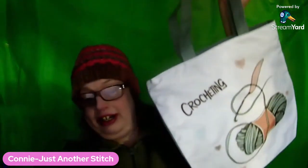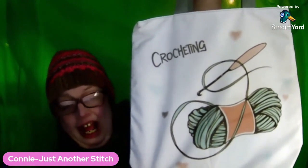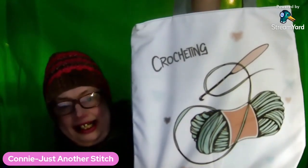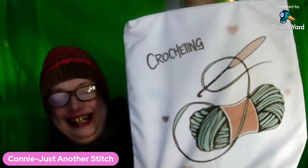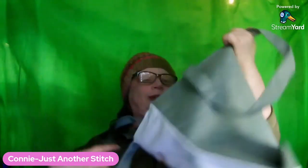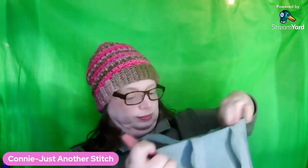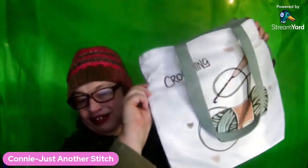All right, so this is one of their zip bags. And they have one for crocheters. And that's one thing I would love to see, more bags that they carry relating to either crochet, knitting, yarn. So, hint. But I mean, look at how gorgeous. And then, like I said, it has the zipper here. And that's the inside. And if you're on the go and need to carry your yarn project with you, perfect bag to put it in. And it even says crocheting.